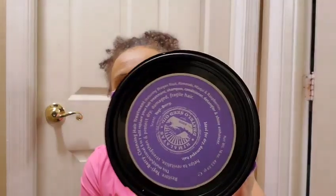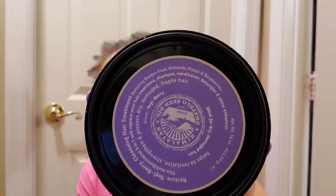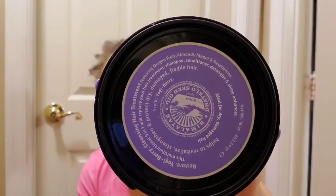So I haven't tried it or anything yet. I did open it up. This one here is, I think it's pronounced, Yogi-Berry. It smells really, really good. Let me come in closer so you can see it. And I'm gonna list everything down below.